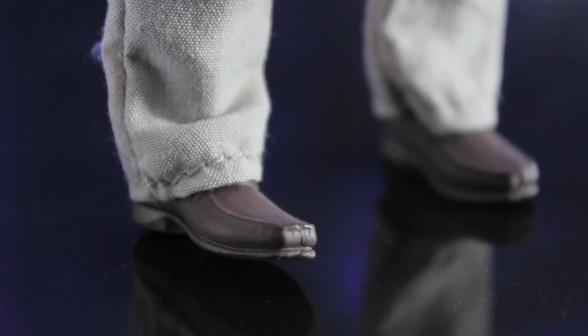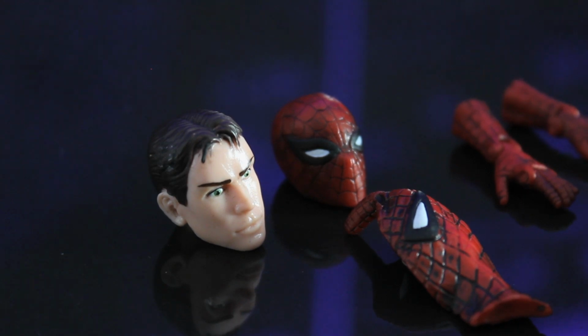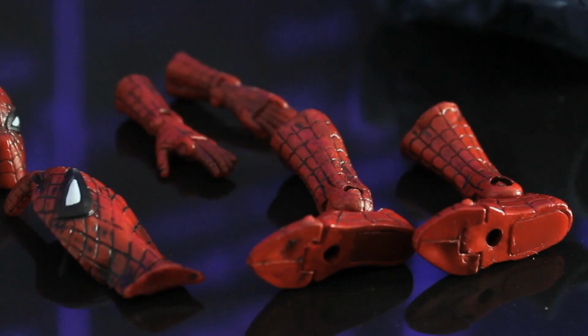He's wearing a Spider-Man outfit, or is it? Because this figure did actually come with some alternate parts. One of which is a head, which is Peter Parker. You know, this figure will act as a Spider-Man figure, a Peter Parker figure, or a Stan Lee figure. And he does have placeable forearms, so that you can put him wearing his gloves, and placeable calves and boots, so you can take off the shoes and put them on there.